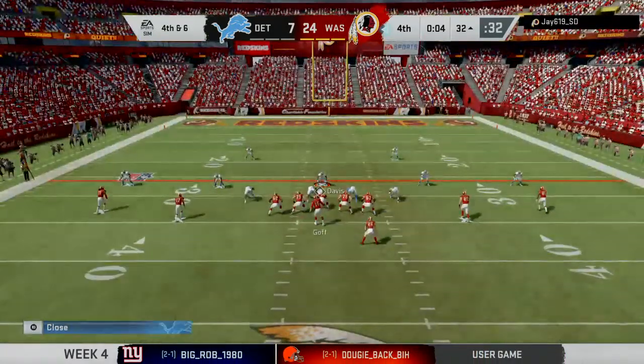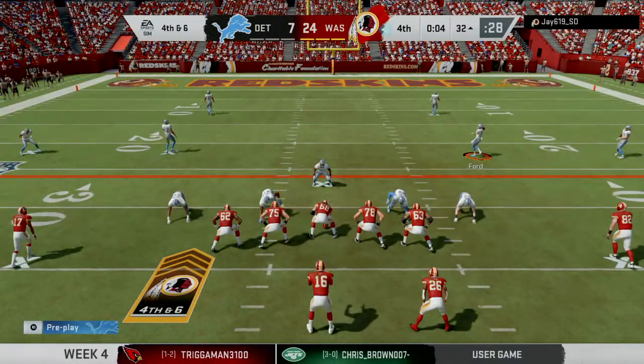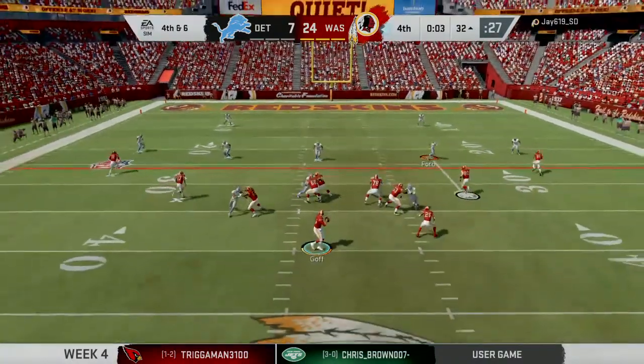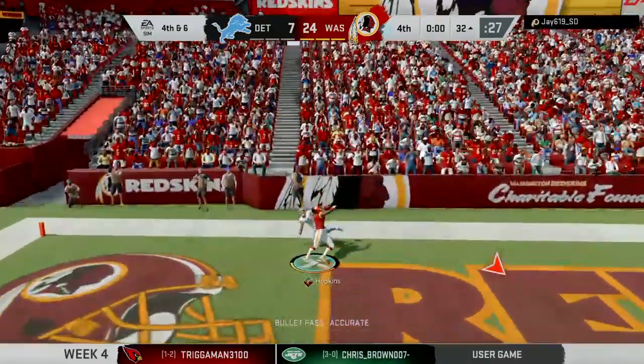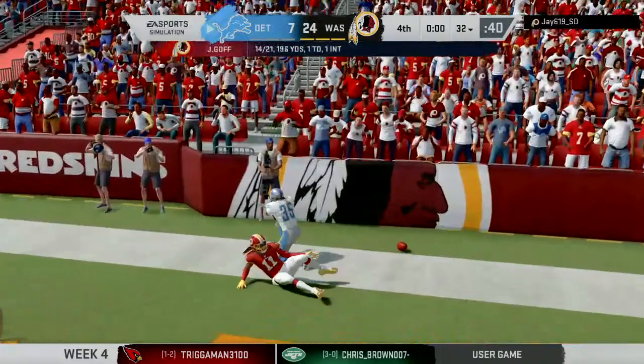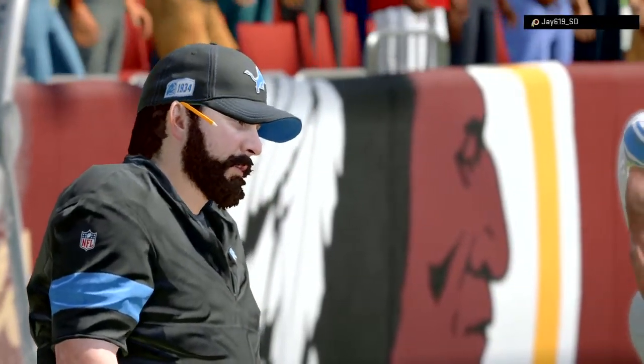Goff and his guys not coming off the field. They're going for this. On 4th down, Goff. He'll fire a desperation throw for the end zone. And they will not be able to hook up there. It's incomplete. So hail to the Redskins as they get the victory here.